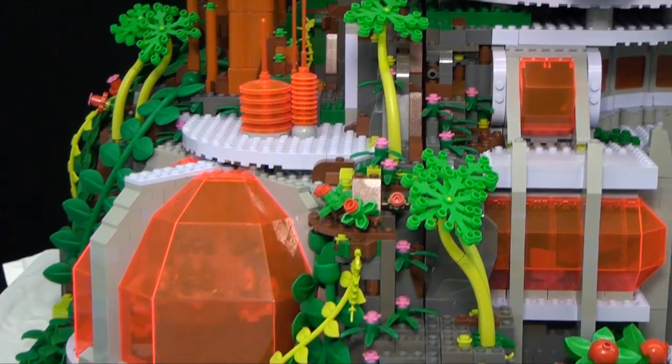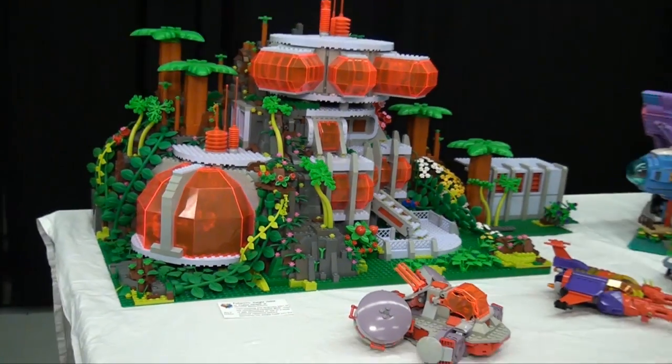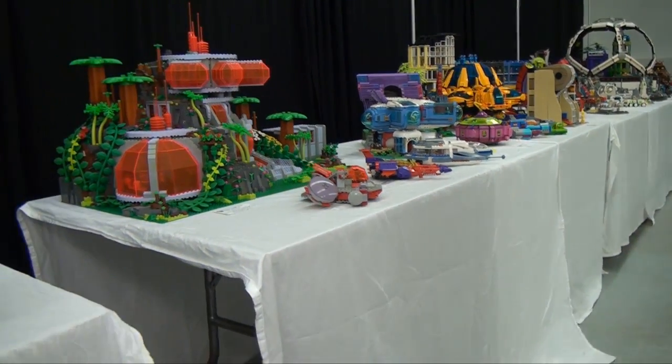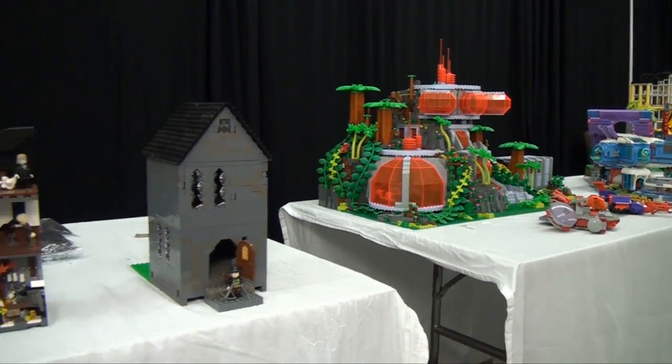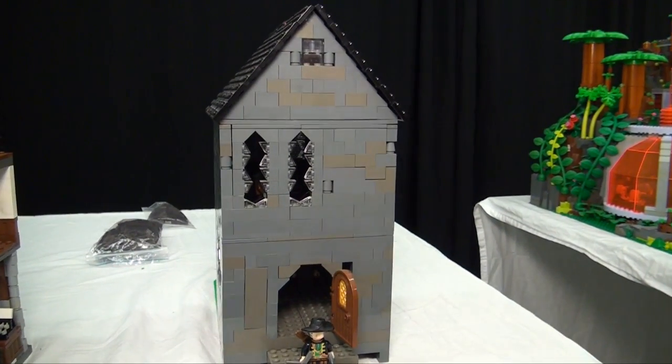And lots of other different Duplo elements I can see, like the Duplo vine chains to the left there. Just a kind of crazy build. You got Duplo, you got crazy colors of purple, you got crazy colors of trans orange. Very good job. Those were all from the same builder there, so he did an awesome job with those.